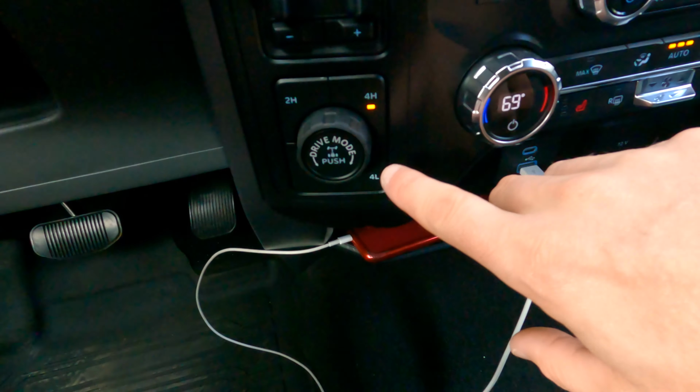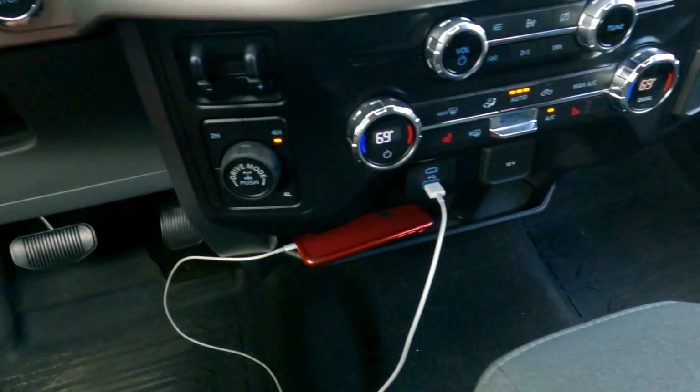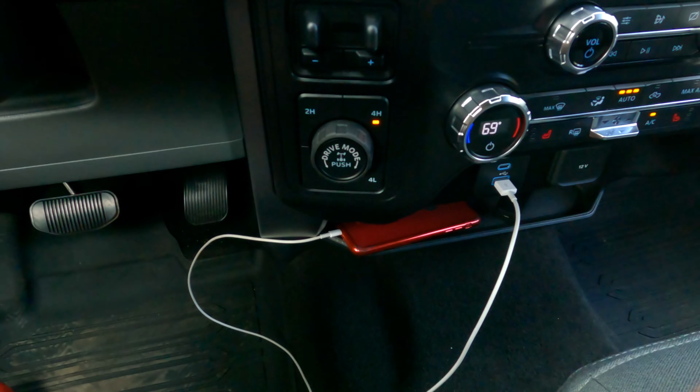And then also down here, you can do manual, 2 high, 4 high, and 4 low, which you have to be in neutral to select. But, oh, and then here's your rear locker that comes with the FX4 package.